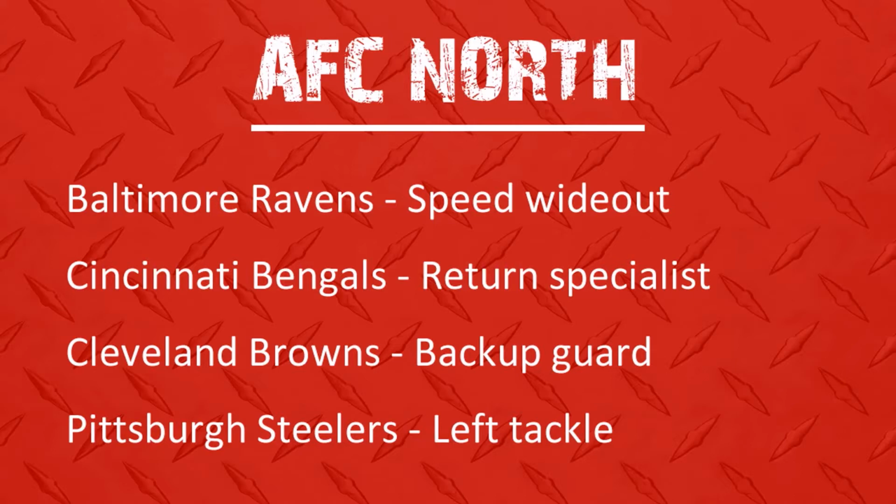Whether they want defenses to respect the trips side and give those one-on-one matchups with Bateman at X, or move him into the slot and not allow teams to bracket him, even if you don't target that type of player a whole lot, you simply need the threat. Also, to not allow defenses to creep up against the heavy run packages, because you may get somebody behind them.